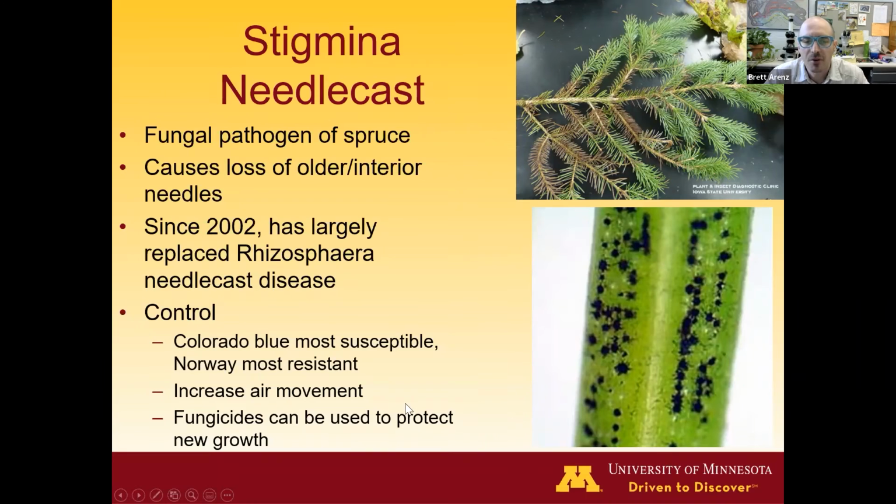As far as control goes, there's a lot of variability between spruce trees in how susceptible and resistant they are. Colorado blue is considered the most susceptible. Norway spruce is perhaps the most resistant. And then all the other spruces are in between those two.